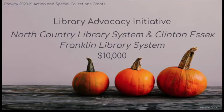Additionally, as far as not just offering 6 classes, but we're actually going to have, between NCLS and Clinton Essex Franklin Library System, a cohort of libraries participating in a deeper sense through a learning management system called Miles that the network has provided. And basically, it's kind of like having an online class, right? Where we've got the sessions, there's a little bit of homework, there's a forum, we can communicate with libraries specifically and get more hands-on with their own campaigns and everything.